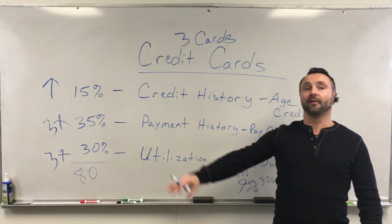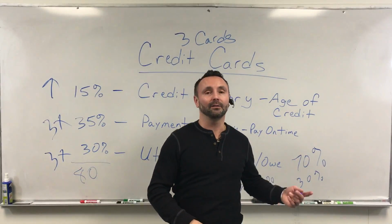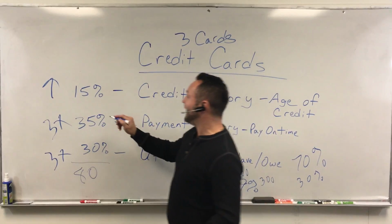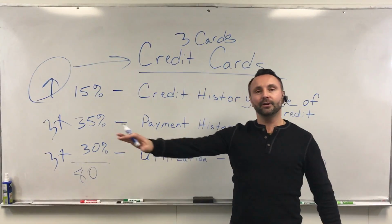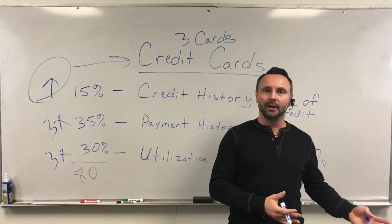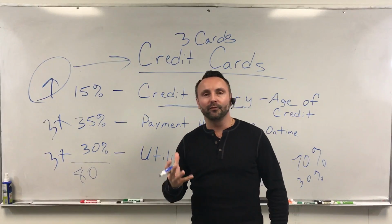Because what happens is, let's say 5 years down the road, you get another credit card, another account, that will lower your average age of credit history. But if right now, let's just say today, you get 3 cards, 5 years from now you get another card, it's not going to impact your score as much because you've established this much credit history. It is that important for you guys to understand this.